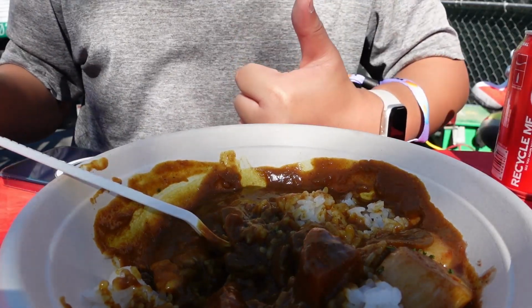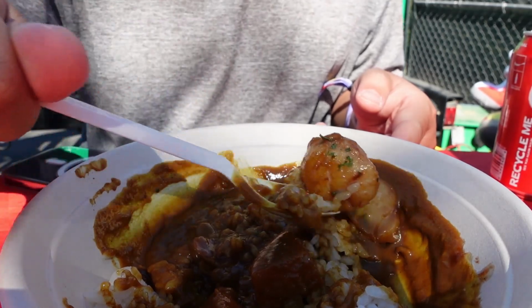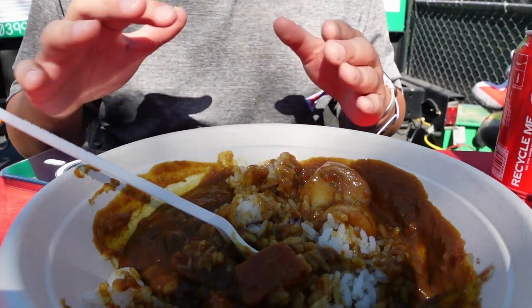Yes! Perfect. 10 out of 10 food. I am absolutely on fire already. It is super, super good. Now let me finish eating the rest.